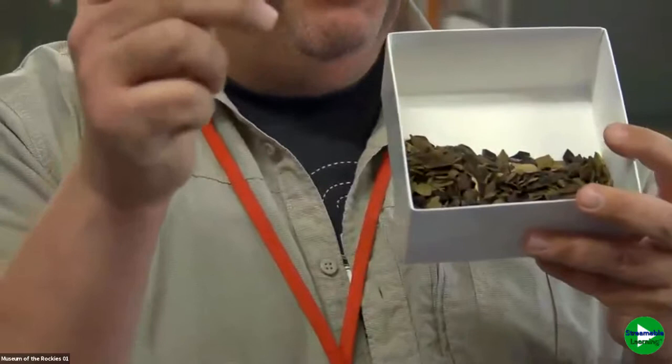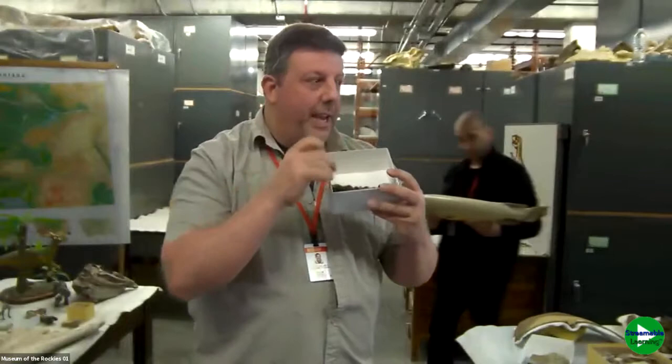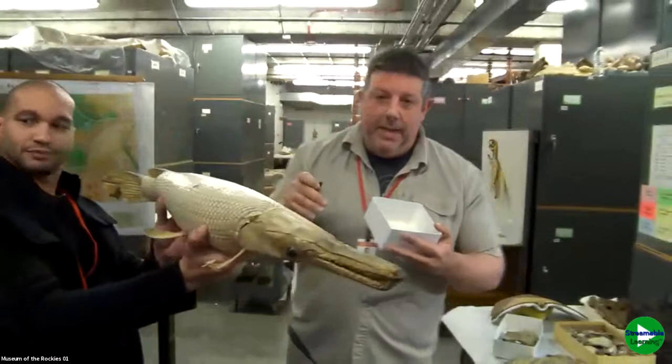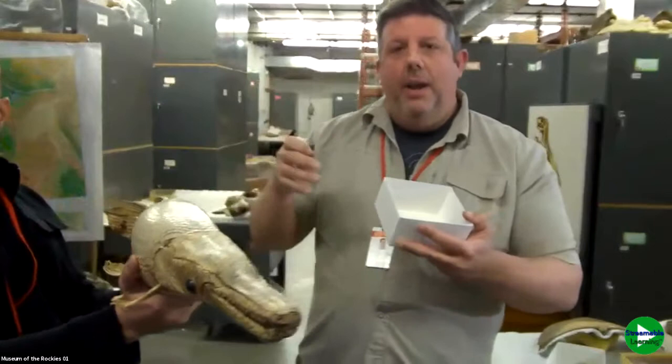So teeth was a good guess. These are shiny. They have a coating that makes them shiny like a tooth. But the person who said scales, you were right. These are fish scales. These are scales to a fish called a gar. This is a modern gar, lives today. We can find gar all over the United States, all the way from Florida up even here into Montana. But the really big gars you find down in the tropical areas.